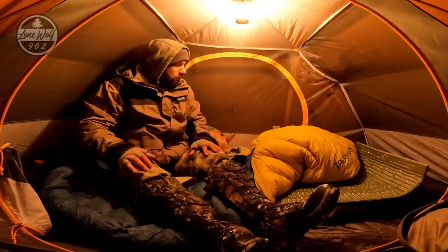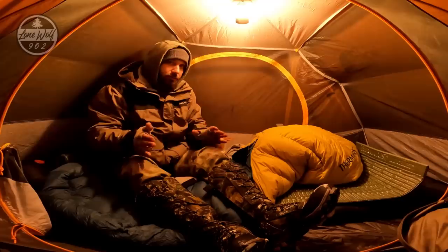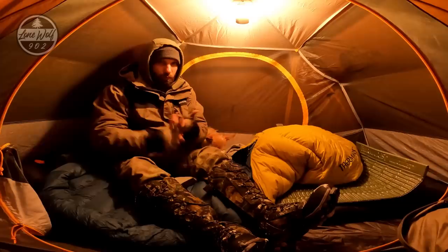So the reason why I do not use a Nalgene bottle is because if I put a hot water bottle inside of my sleeping bag, I'll break out in a sweat, because my sleep system is that dialed in for me that I'm too hot. So those of you who may be benefiting from a hot water bottle in your sleep system, I'm gonna lean more towards your sleep system is not warm enough to keep you warm. Because if you have to add a hot water bottle, it's a no-brainer. You're not warm enough.